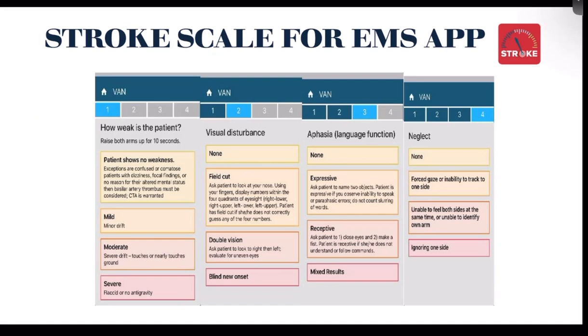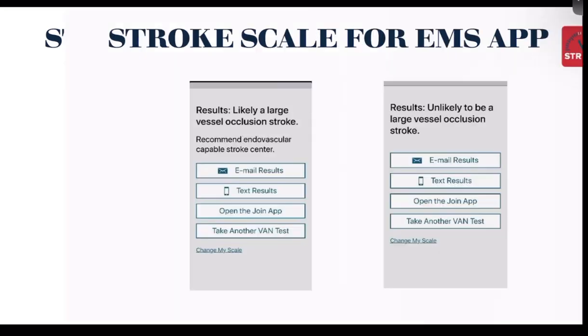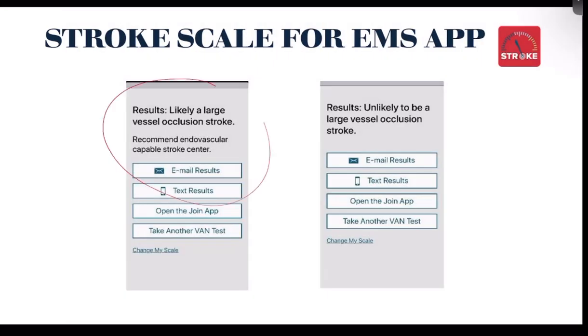Now this last one is just showing you this app right here is free. It's called the Stroke Scale for EMS app. They have all the different stroke screening tools on here. This is the VAN one and all the other ones, but you can go through here and click on it, and it'll give you an algorithm at the end that looks like this. It's either an LVO or it's not. And so it's kind of a helpful tool to have. It's a free app. And that's it.